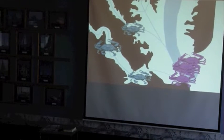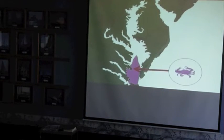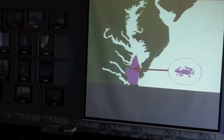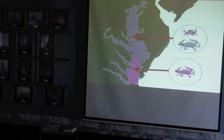So in the fall, females will start to migrate until they reach the mouth of the bay, so that in spring, after the winter chill, they'll all be ready to spawn. So we know in general that during the winter, females are here in this pink block, and males and juveniles are pretty much in the rest of the bay, and of course smaller juveniles are more in the lower bay because they haven't quite made their way up to Maryland.